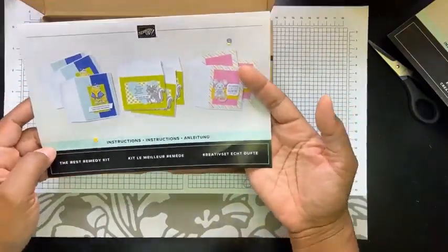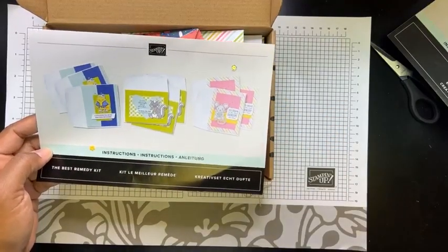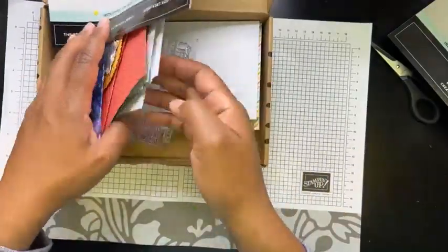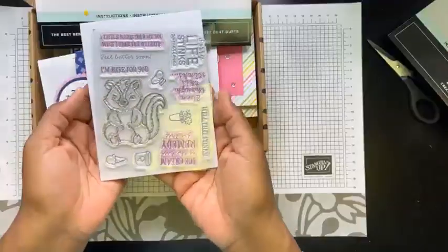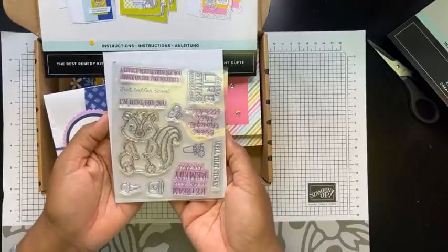So here are the cards here. It's called the Best Remedy. It is currently unavailable as an English kit. Now this one comes with a stamp set. This stamp set is so much fun, in my opinion. Look at that stamp set. I gotta try to stay in the camera view.